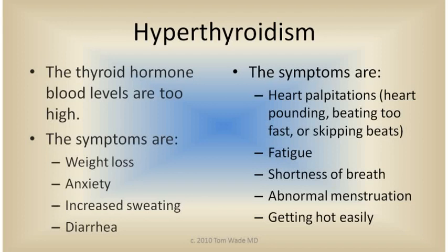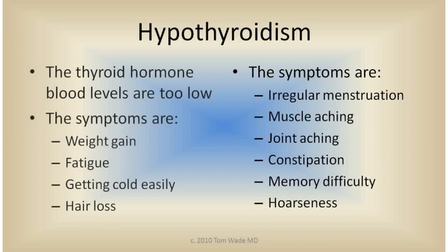In hyperthyroidism, the symptoms can be weight loss, anxiety, increased sweating, diarrhea, heart palpitations, fatigue, shortness of breath, abnormal menstruation, and getting hot easily. In hypothyroidism, the thyroid hormone blood levels are too low.